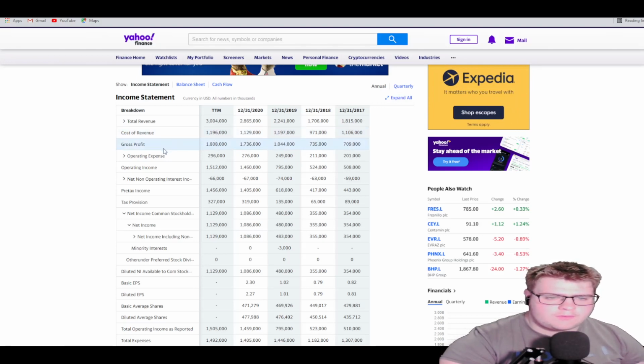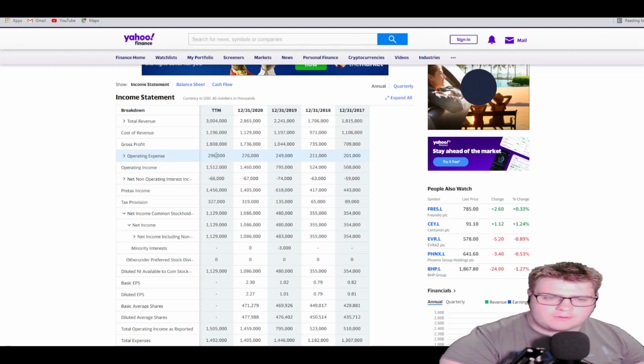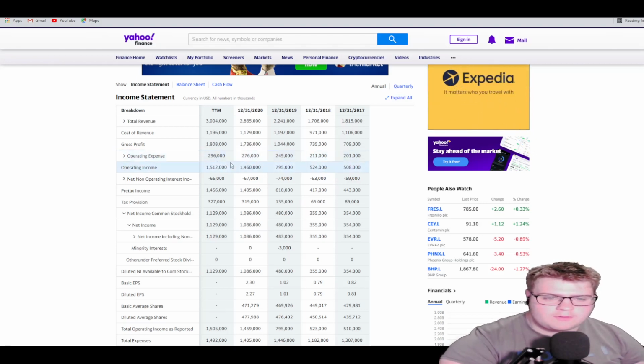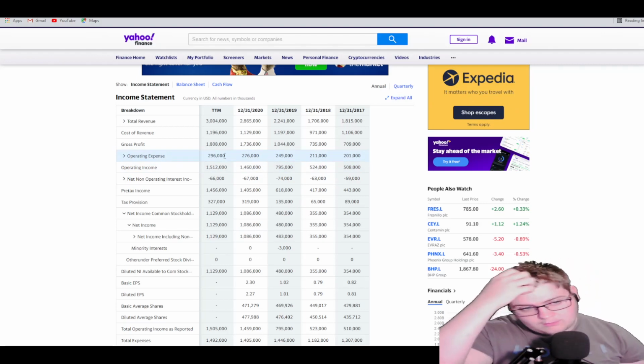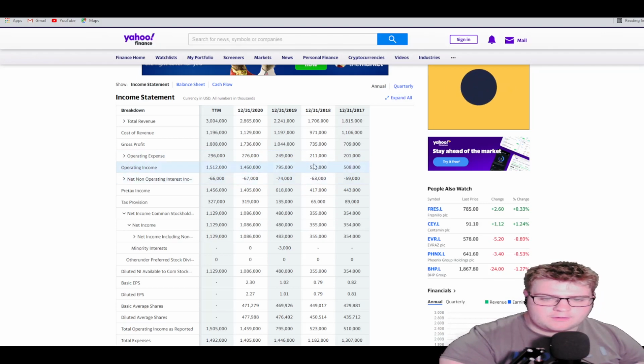Gross profit, again, we've gone consistently up with this one, which is a nice one to see. Operating expenses again sort of stayed around the 200,000 range, with trailing 12 months being its highest, but it's not jumped too much, so not much of an issue. Operating income again, we're at its highest now, and then it's just been consistently going up.